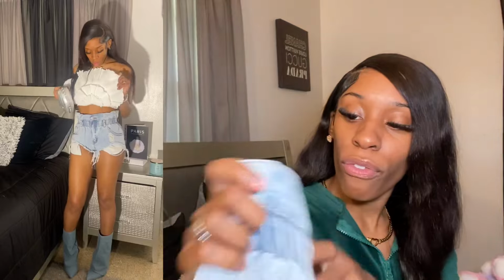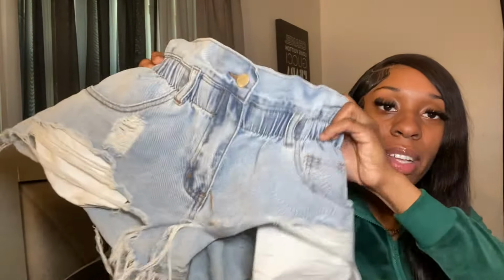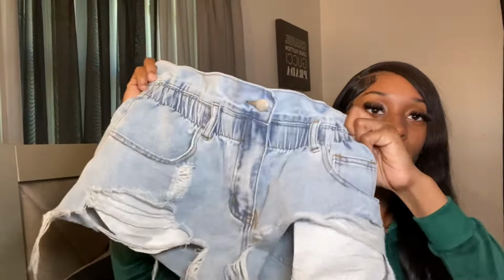These shorts are from Shein. They didn't come as torn, but I washed them a little bit so the tears can pull and hang. They fit real cheeky. That's what I love about the pants. Super cute. I got these in a size small. The good thing about this outfit is it can be paired with either gold accessories or silver because of the blue denim.